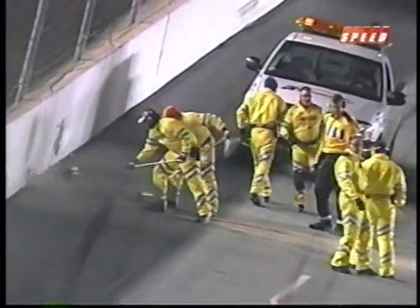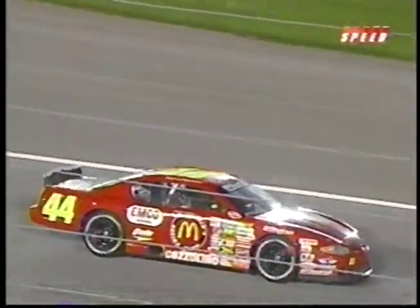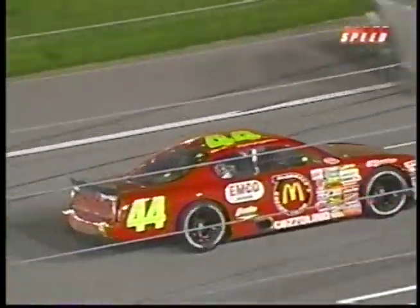Well, there's the crew doing a little bit of cleanup work here. Now, number 44, Peter Casalino in that McDonald's machine, he has done an absolutely remarkable job just finding his way now into the top 10 because simply of this, which happened earlier in qualifying.